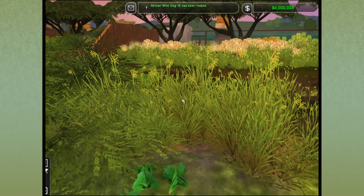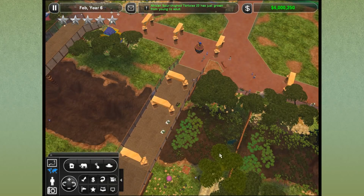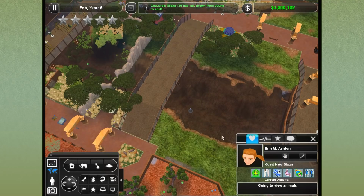Awesome. So I think we've seen pretty much the whole zoo now. We've seen the hippos who are causing problems. We have the pygmy hippo over here who's like, I'm not going back in that laggy water. We have a young boy. Excuse me, a young girl, Erin. Ahem. What are you doing?